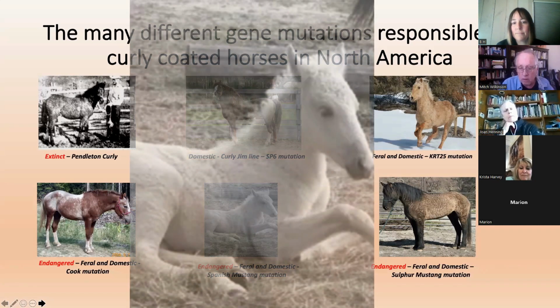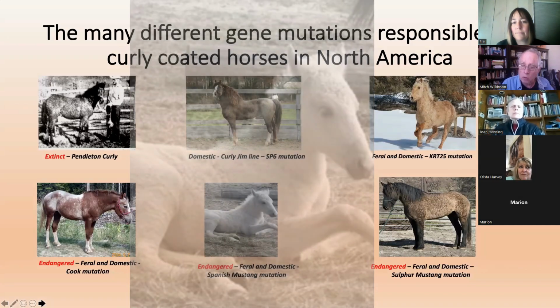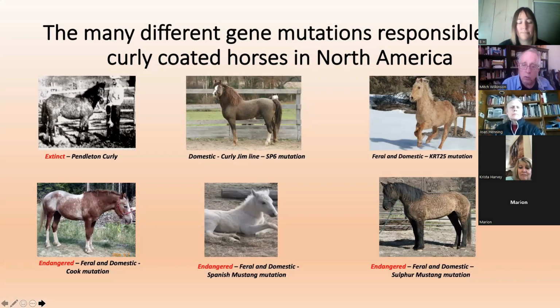And then there is an odd curly type gene that is found in some Spanish Mustangs. And I'm going to go into that deeper. I'm not totally sure that that's truly a curly gene, but then who am I to decide? So we'll go into that question a little further.